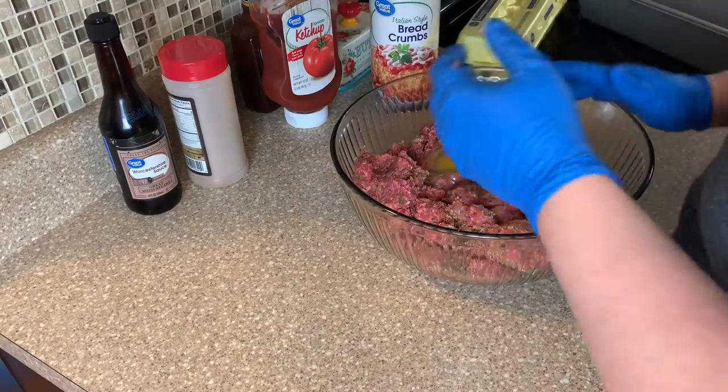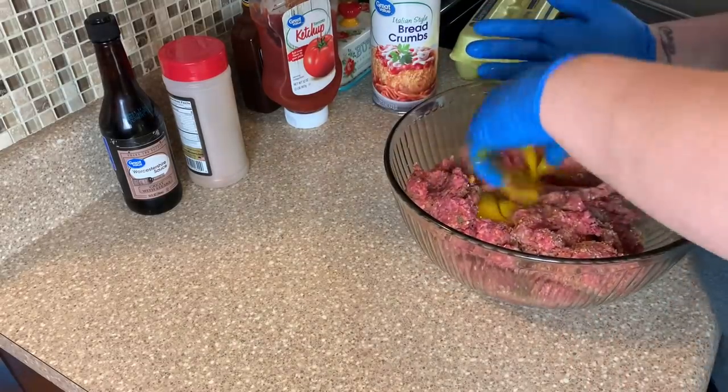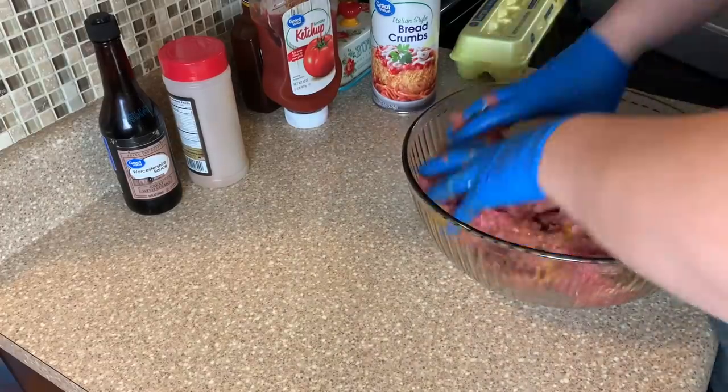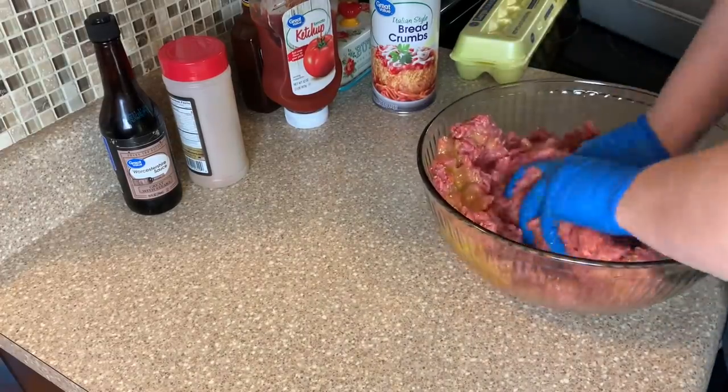And then I'm just going to scramble that up with my hands. If you don't like watching this part, you can skip through, but I'm just going to mix it well with my hands so I know everything is well combined.